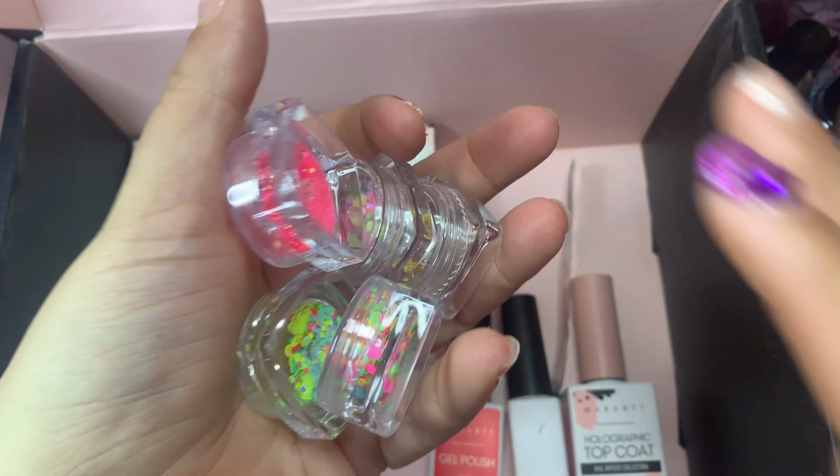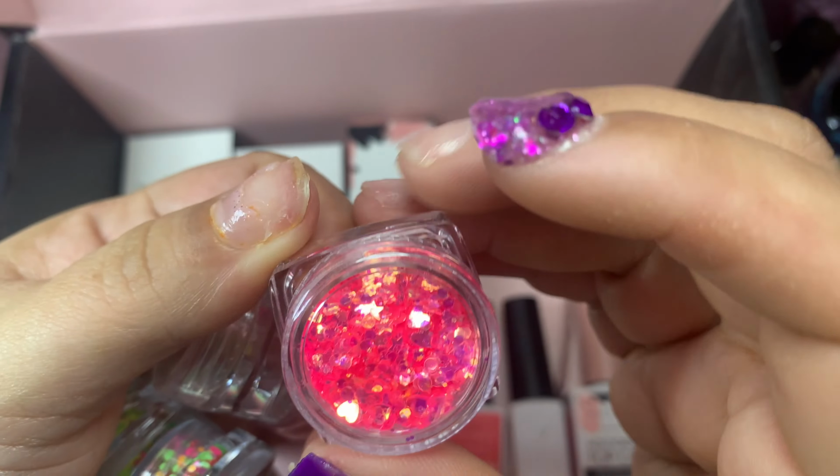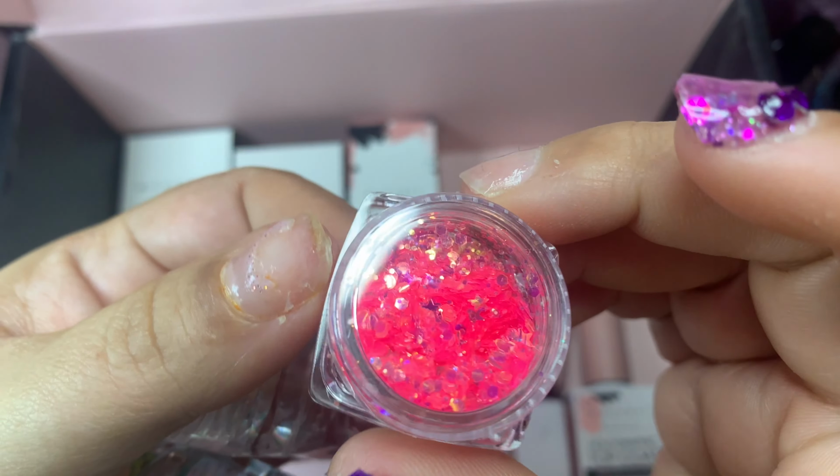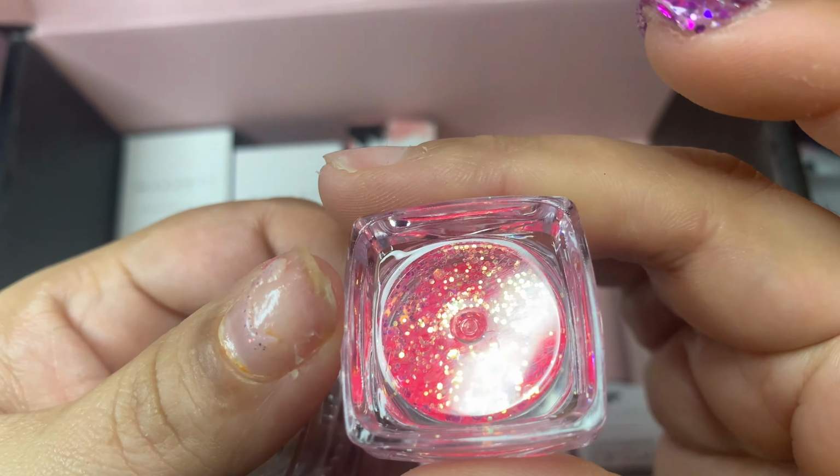So sorry, besties, my allergies are just really bad. So, look at this glitter, it's so, so pretty. Do it acrylic, but this is gonna be nice. And this one too. Yeah, I already have these.